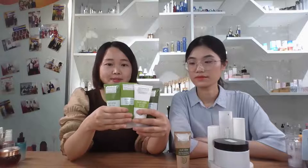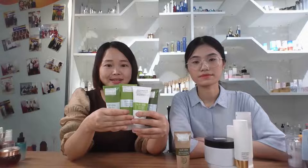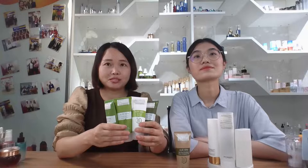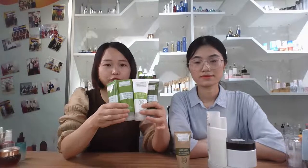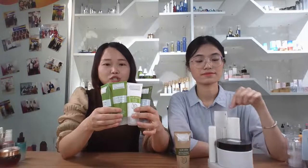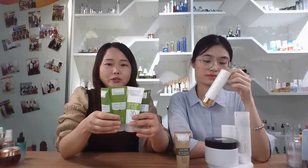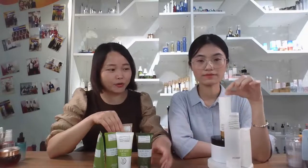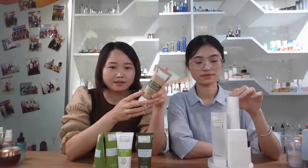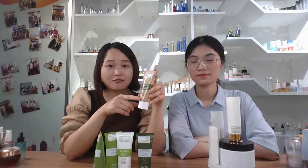Our cosmetic tubes are usually made with PE plastic material. But if you like these tubes and want them made in PCR material, we also can do that for you, okay? PCR material is more eco-friendly and very good for our environment. Like this one, PCR material. And this one is made with a different material. It is also eco-friendly.